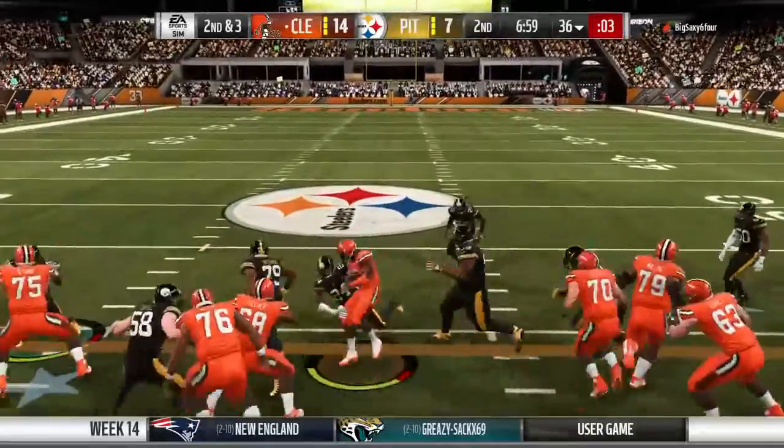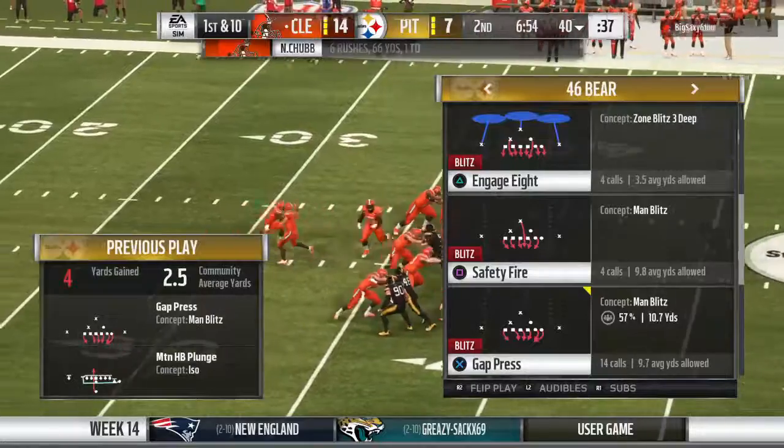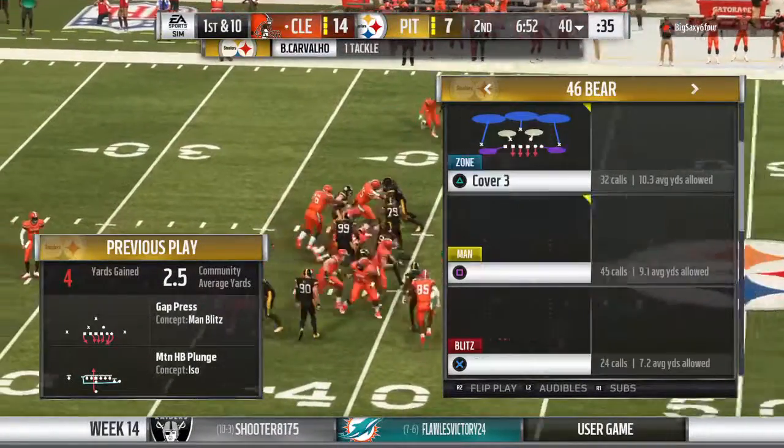They go with Chubb on 2nd down. And he'll bring it up here to right at the 40-yard line. It's a gain of 4 there, and it gives him a new set of downs.